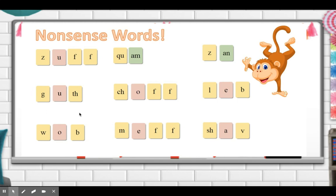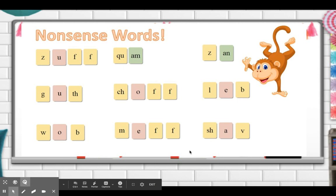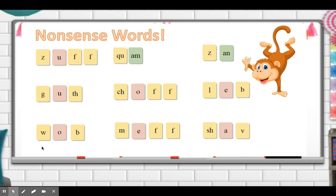Now this word. G, uff, guff. Right here. Ch, uh, ff, chuff. Now let's tap this word. L, eh, b, leb. Now the bottom row, starting with this word. W, o, b, wob. Now this one. Eh, meth. And the last one. Sh, a, v, shav. Good. Those are some silly words.